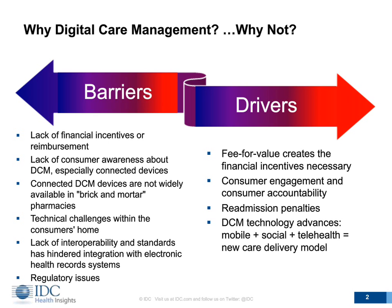And then lastly, regulatory issues always present themselves as an issue that needs to be addressed. There's certainly HIPAA and privacy and security concerns as we're moving around protected health information. And then there's also just the FDA clearance that these devices need to go through that present their own set of challenges.